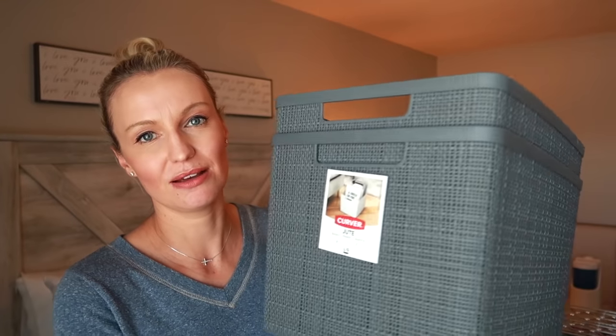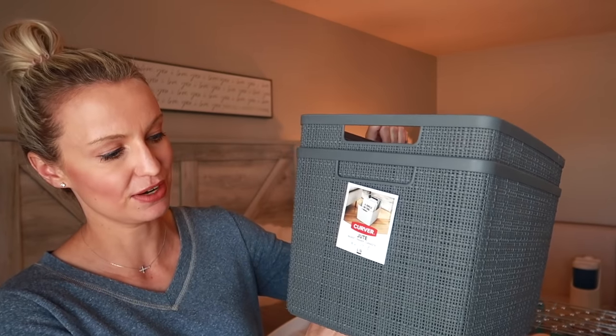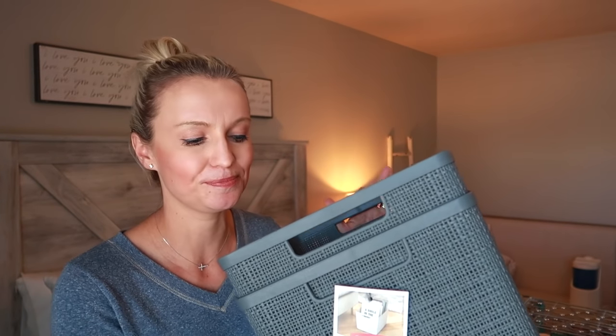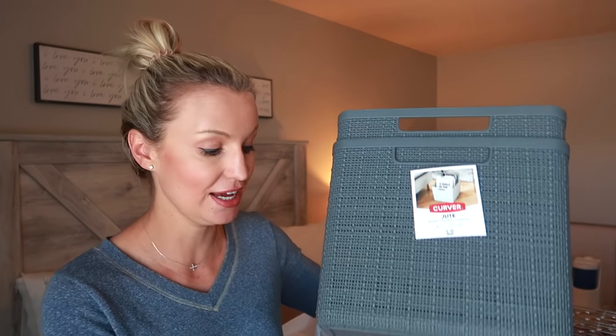And then I also picked these up from Walmart. They are two plastic bins. I was looking for a very specific size to fit in there. They're the Curver Jute. They're gray baskets, and I'm thinking hand soaps, all my Bath and Body Works hand soaps and body washes, things like that, and candles perhaps. So we'll just have to see how those fit in, but I wanted to have these ready on hand.